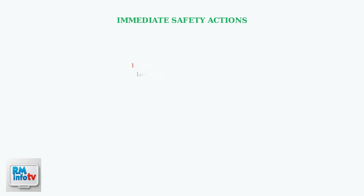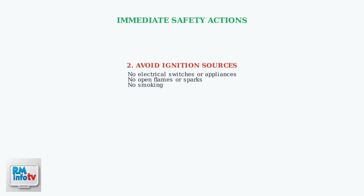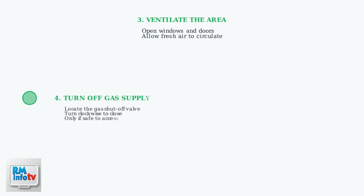If you detect any signs of a gas leak, your immediate response is critical. First, evacuate the area immediately. Do not use any electrical switches, appliances, or open flames, as these could ignite the gas and cause an explosion. Next, open windows and doors to ventilate the area and allow gas to disperse. Then, if it's safe to do so, turn off the gas supply to your water heater using the gas shutoff valve. This valve is typically located on the gas line leading to the unit.